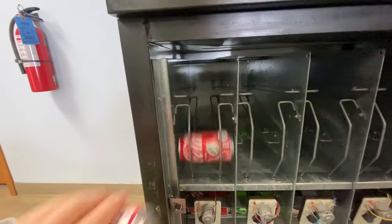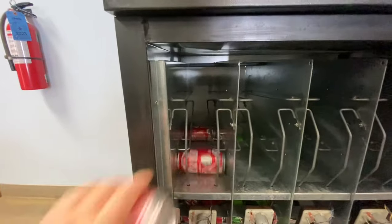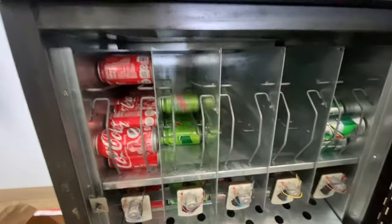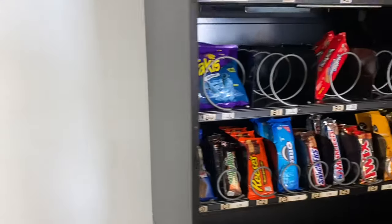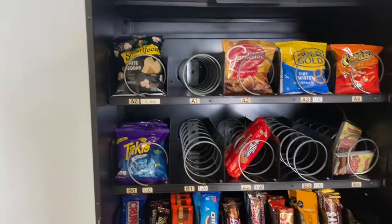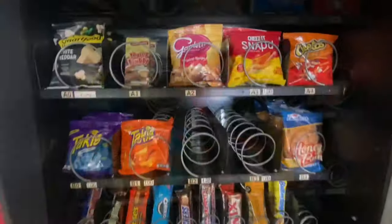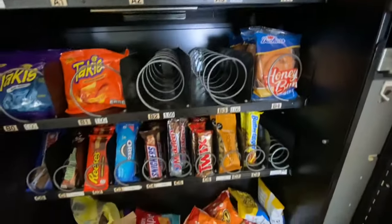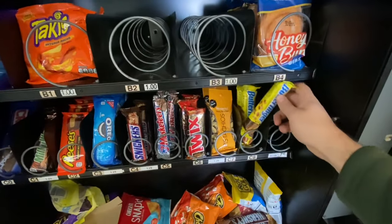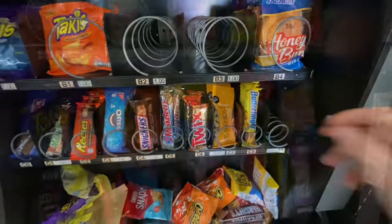All right, getting her loaded up. Got some Mountain Dew going in as well. And I went ahead and restocked all those sodas. Let's take a look at the top half of the machine here. Few empty columns. Getting her restocked. Got the honey buns in there. Putting the Butterfingers back in.